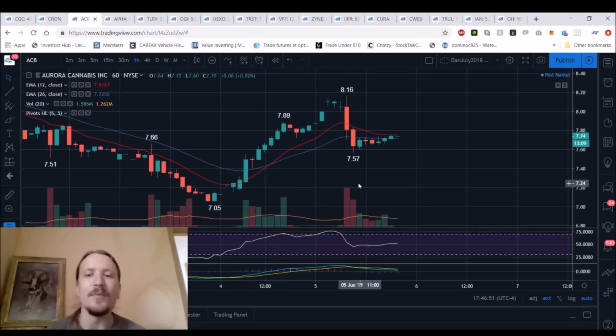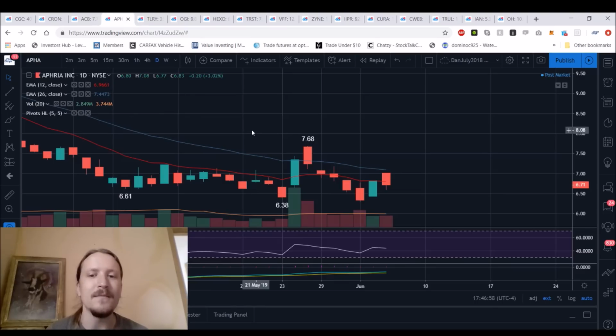So ACB, if the bulls show up first thing tomorrow, anything under 8.16 is a lower high, and we'll look for an hourly tightening range. APA.